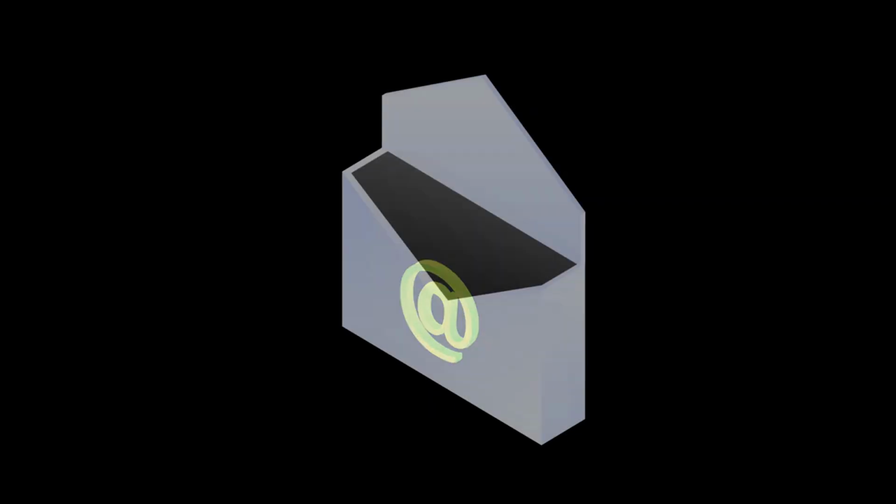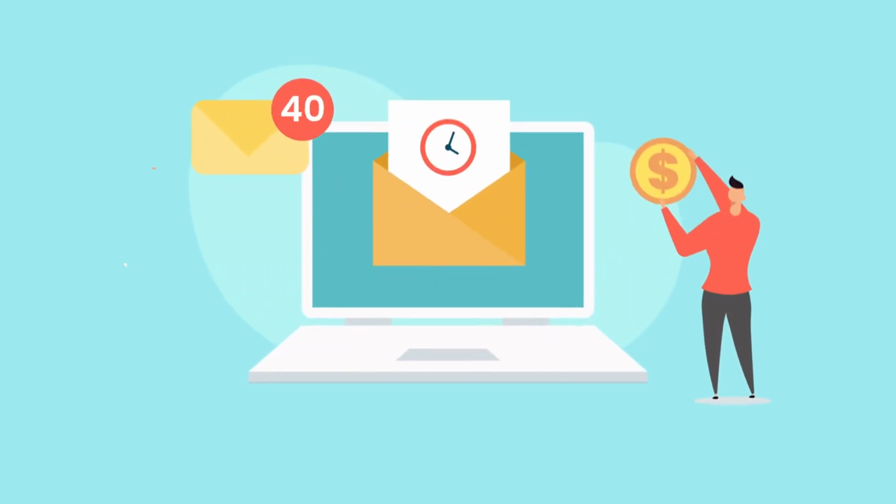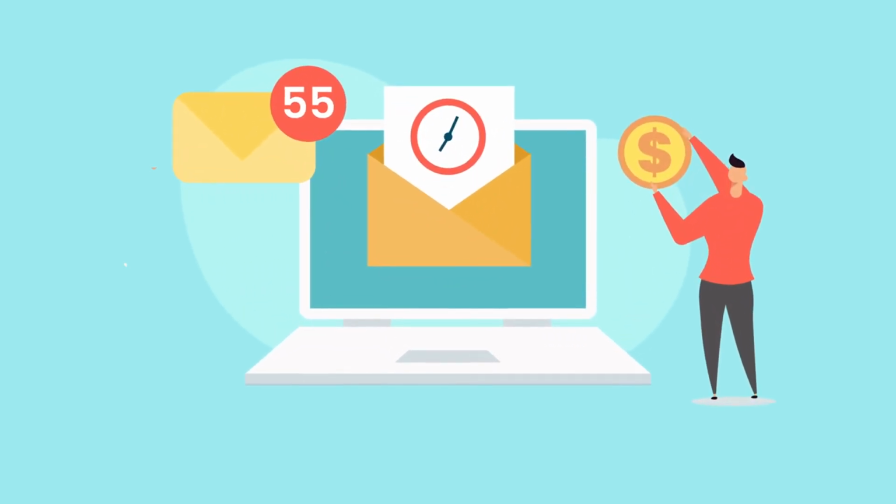Don't forget about email marketing. Build an email list and send regular newsletters with updates, promotions, and valuable content. Email marketing has an ROI of 4,400%, according to Campaign Monitor.